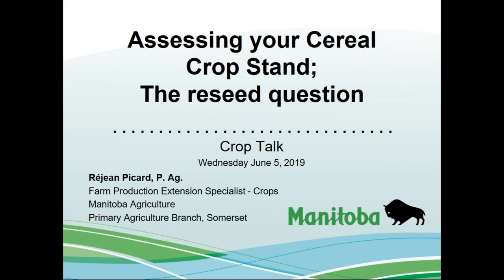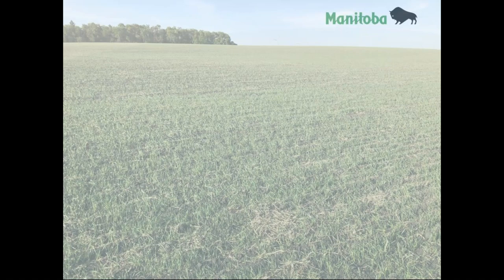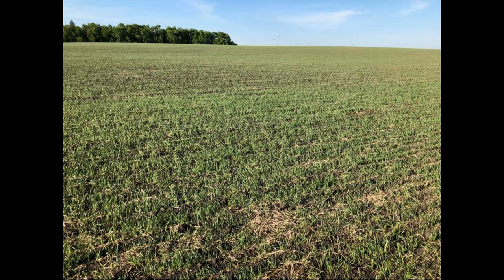But let's take a look to see if things do happen, what we need to do, what we should be considering here. So a bit of an overview. We'll take a look at how to do a damage assessment. I'll look at the plant population assessment itself, timing of reseeding and some other issues, the economics of reseeding, recropping options, and reseeding itself.